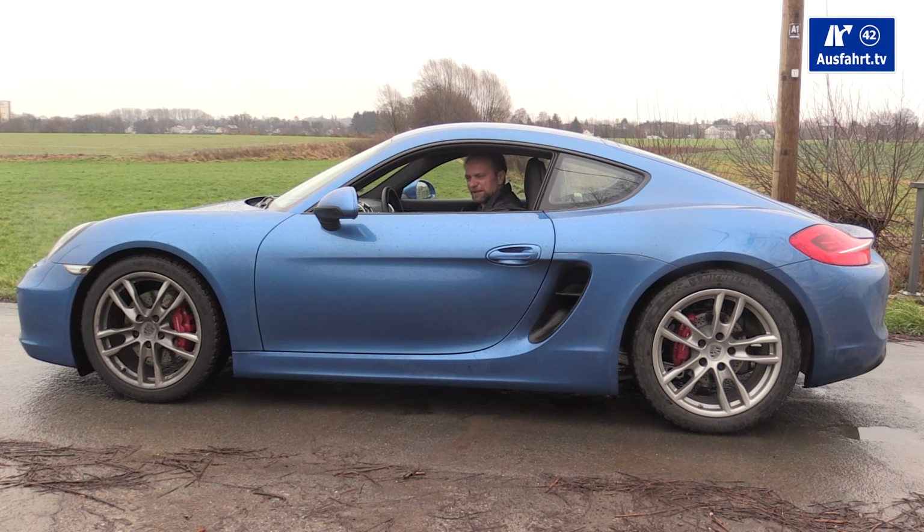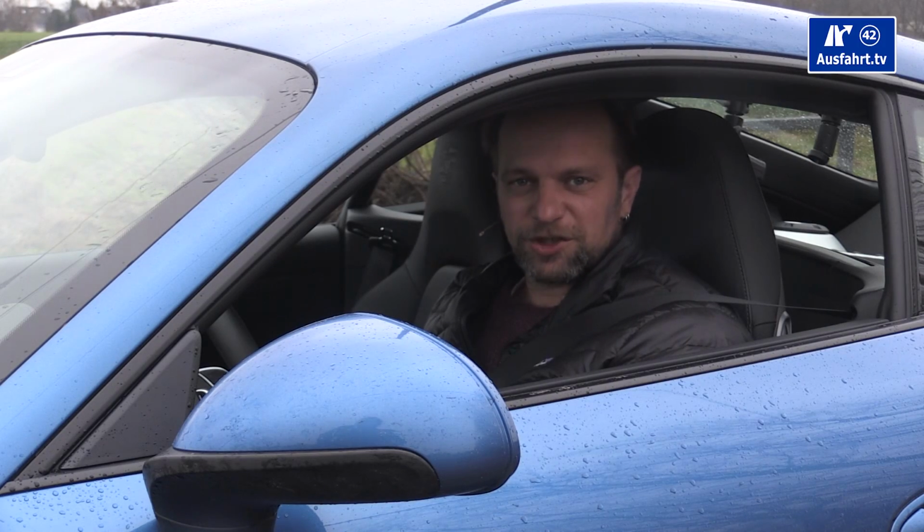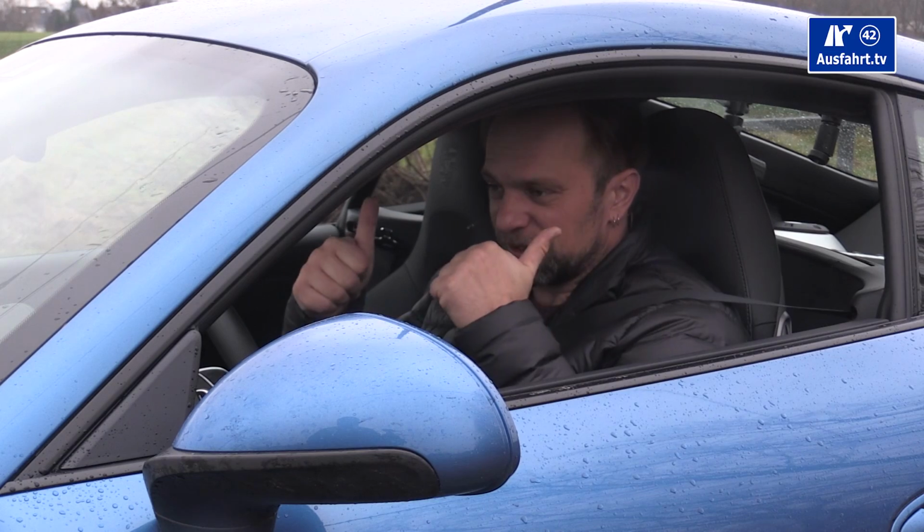The suspension is really stiff. It's a sporty suspension even in the normal mode. And if the road conditions are pretty bad, you're really jumping in the car like a little rabbit. So it's not a comfortable car, but hey, overall it's a sports car, not a comfortable sedan. When we talk about the usage as a daily driver, I say both thumbs up really.